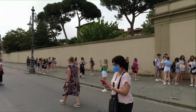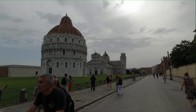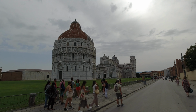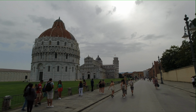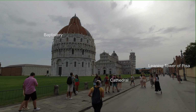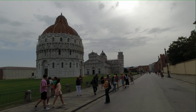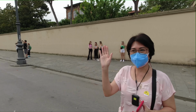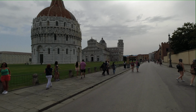So we're back here in Pisa. We're actually part of a big tour group going around Tuscany for today, and first stop is Pisa. That over there is the famous Leaning Tower of Pisa. And I think this is the baptistry, correct? Yeah, that is the baptistry, the big dome there. That's the church. It's my ate's first time here, so we will take the obligatory pictures.